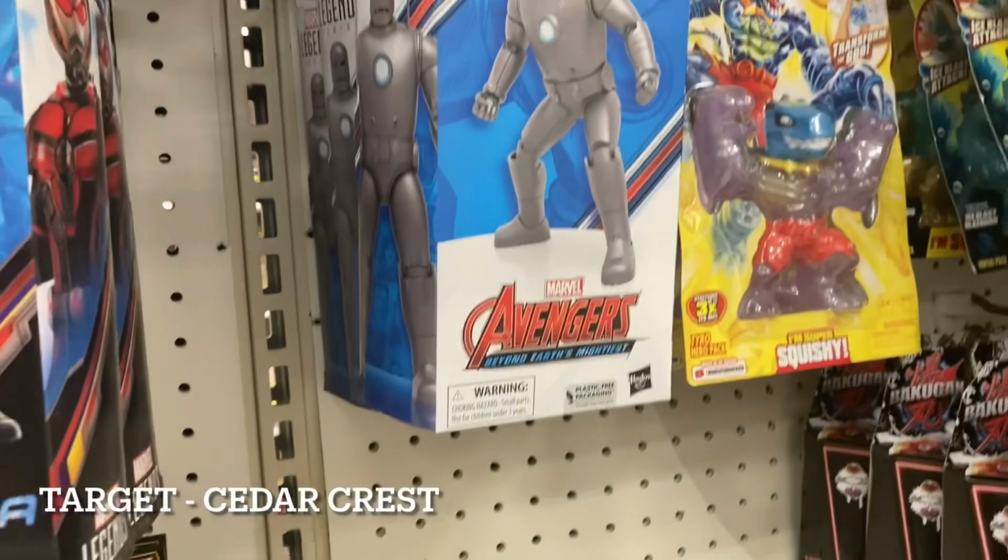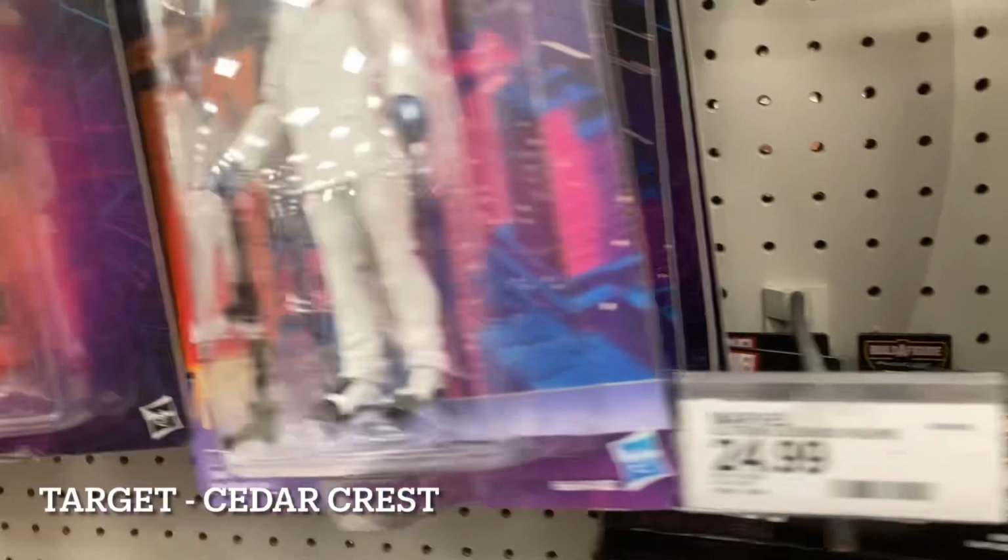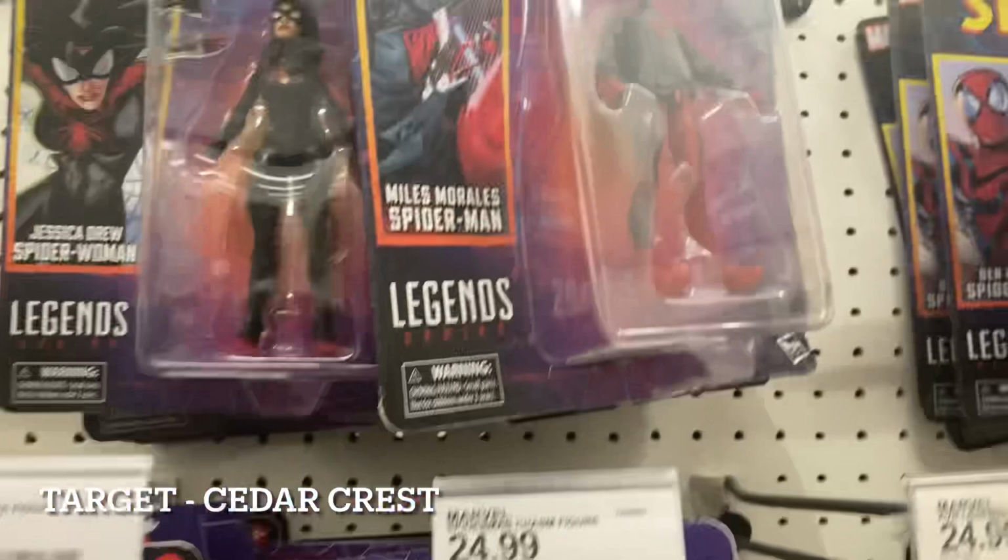Up top, more of the future Ant-Man on the peg. That's all future Ant-Mans. Then here we have the Rose. I don't think I've seen him before. I know we've seen most of the wave, but I think it's the one I didn't see. There's Miles, there's Tarantula back behind. Up top, more Jessica Drew, more Miles, more Ben Reilly Spider-Man.